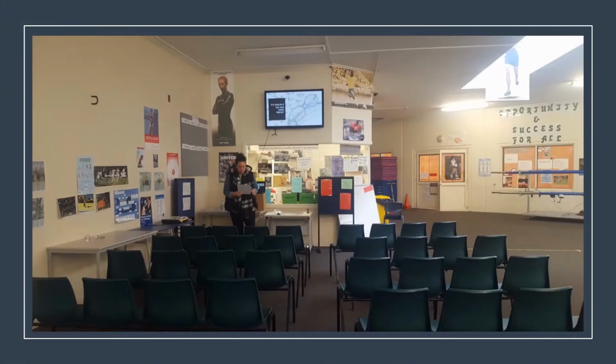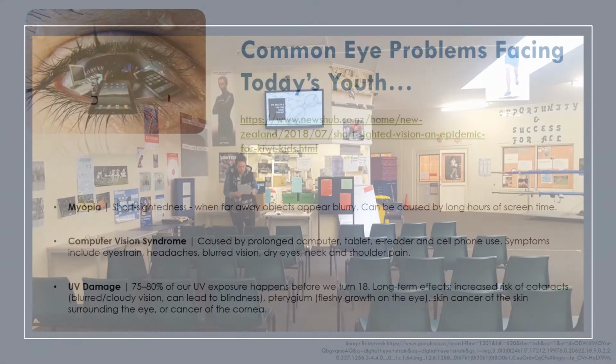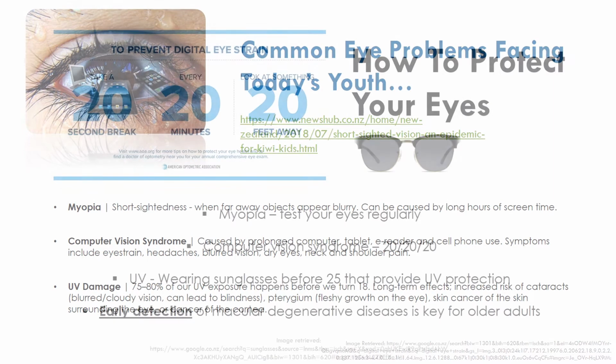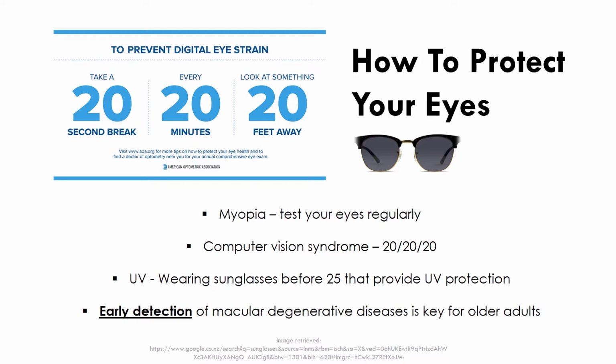So while we had the opportunity to talk to students, we wanted to do more than just the screening. So this is our setup here in the gym foyer. We got to do it in place of one of their physical education classes. So first we did a presentation surrounding eye health. These were actually some of the slides that we showed the students. So we taught them about common eye problems facing today's youth. This included myopia, a lot about computer vision syndrome, and also about UV damage. And then we also taught them how to protect their eyes.